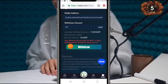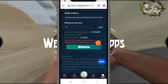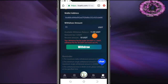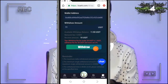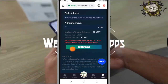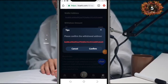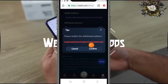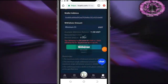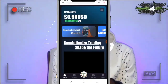But a tip here, right? Withdrawal fee for under 20 USDT is 1 USDT. This means that they're going to deduct one USDT from the amount that we are withdrawing, right? Okay, so let's click on withdraw to withdraw our money. It's asking us to confirm our withdraw address, so we just click on confirm. As you can see, the withdraw application is complete.